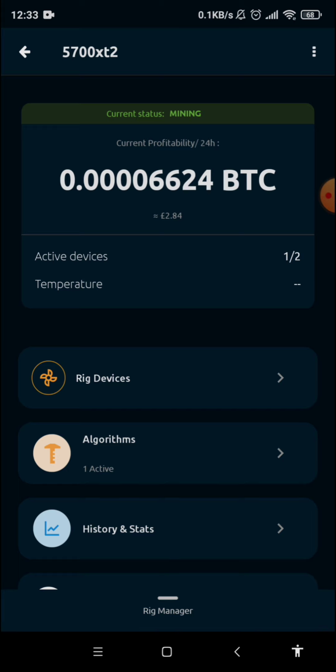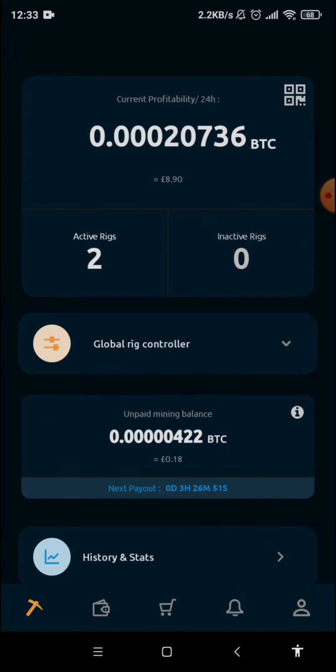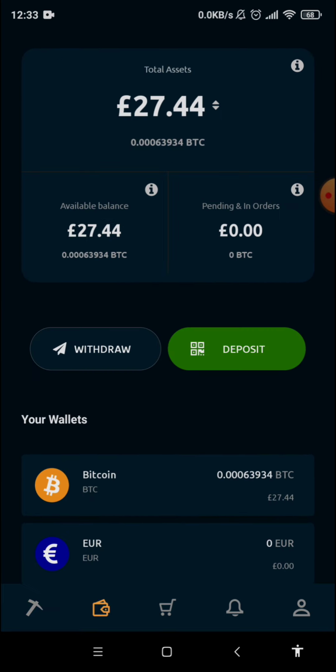So at the moment, if I go back and have a look, it's £8.90 a day on both of them. And again, that fluctuates. It might be a bit less, it might be a little bit more. So at the moment, it's doing pretty well. And have a look at how much I've got in my account at the moment. Over the past week or so, not sure if it's a week, probably a little bit less than that, I made about £27.44. It would have been a bit more last week, so I had £36 or £37 that I've taken out and put into my Binance wallet because I've started trading as well.